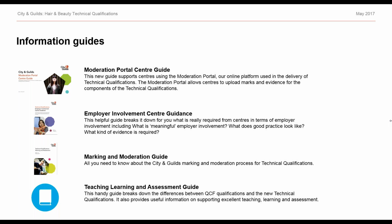The one guide I would really encourage you to try and have a look at and read is the Teaching and Learning Assessment Guide. This is being developed with an Ofsted inspector to really try and support you with supporting your learners to get them ready for that end externally set and externally marked test paper.